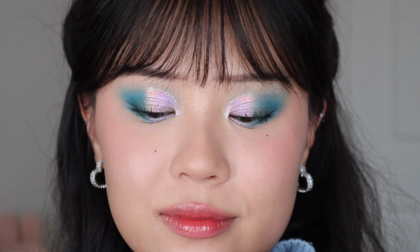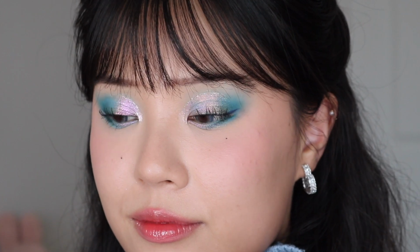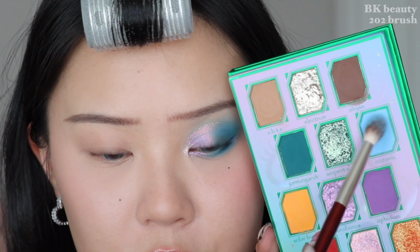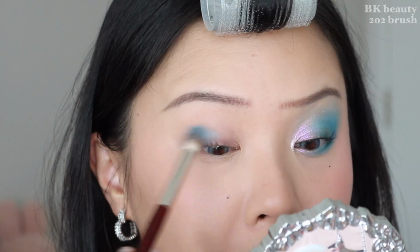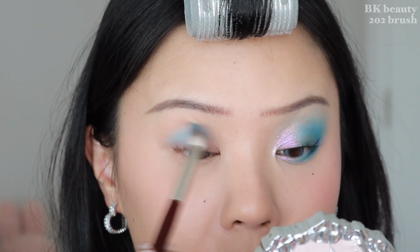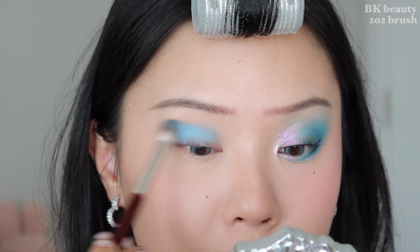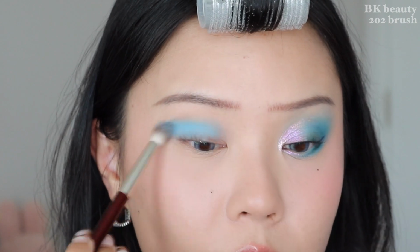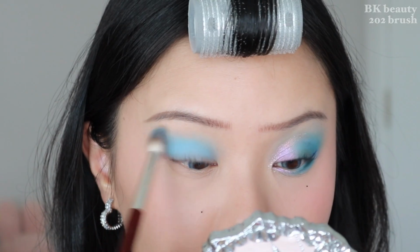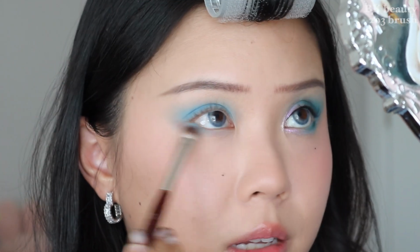so much dimension to this look with those shimmers. Like that multi-chrome is literally insane. So first I'm going to take Oceanic, the baby blue, mainly focusing that at my outer corner first, and then I'll slowly bring that in towards the inner third. I think compared to the blue in my palette Rain, this one definitely is a bit more muted. Also sweeping that onto the lower lash line as well.